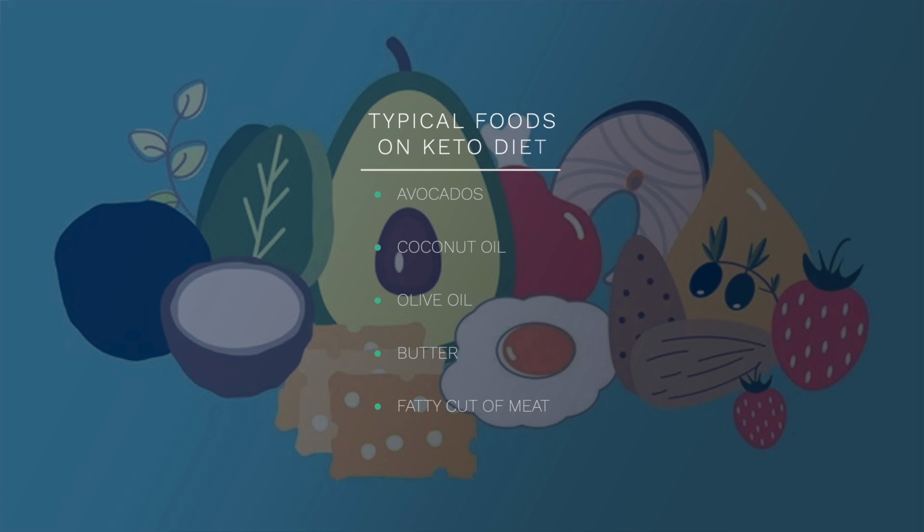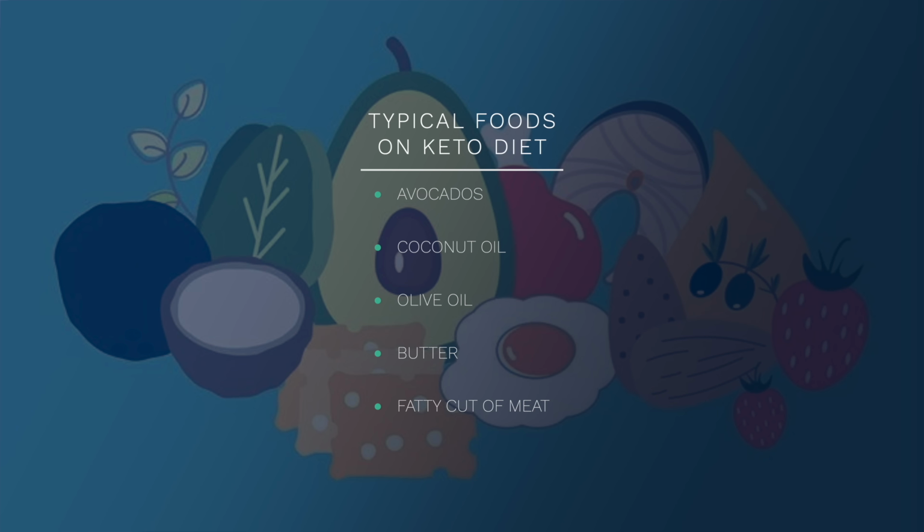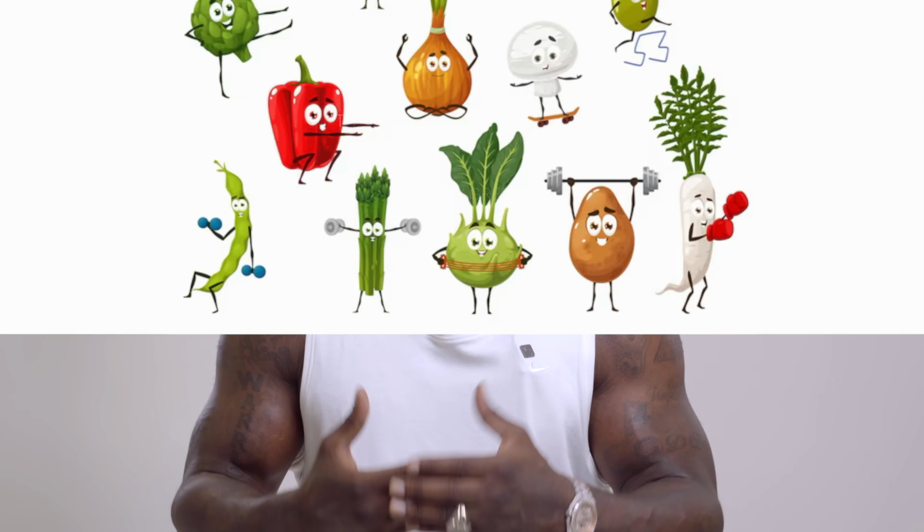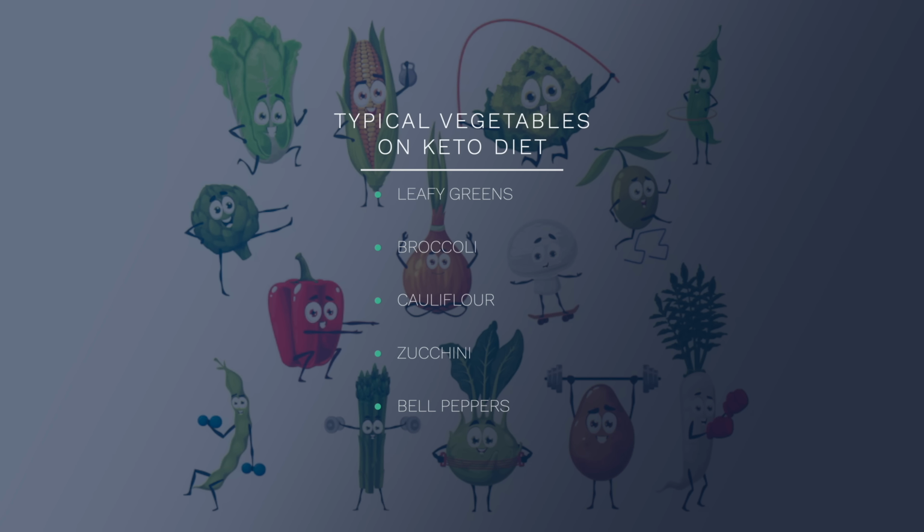Let's get into the types of foods that you want to eat while you're on keto, right? Primarily fats and oils: avocados, coconut oil, olive oil, butter, fatty cuts of meat. From your protein sources, you want grass-fed beef, poultry, fish, especially fatty fish like salmon, eggs, and cheese. And for your low-carb vegetables: leafy greens, broccoli, cauliflower, zucchini, and bell peppers. Also, nuts and seeds: macadamia nuts, almonds, chia seeds, flax seeds, and pumpkin seeds, but all of those you want to keep in moderation.